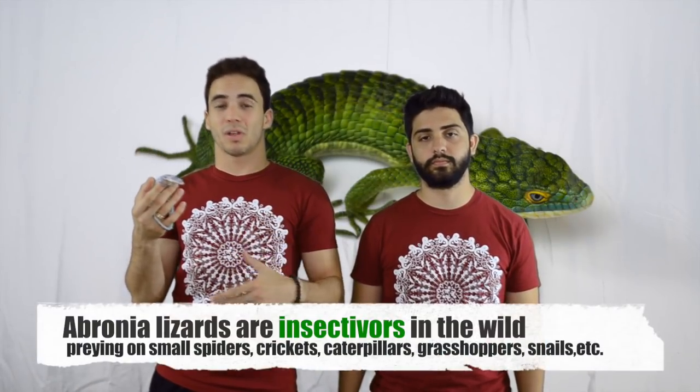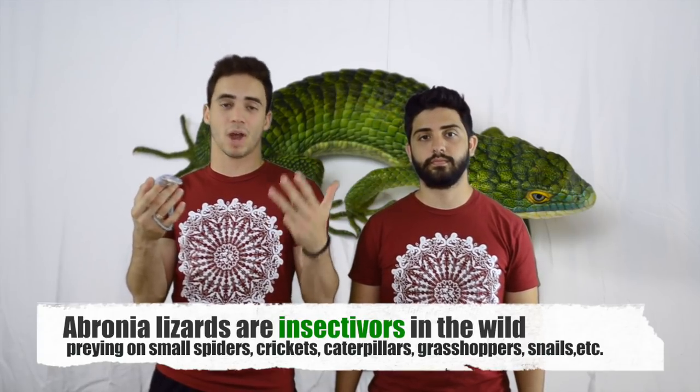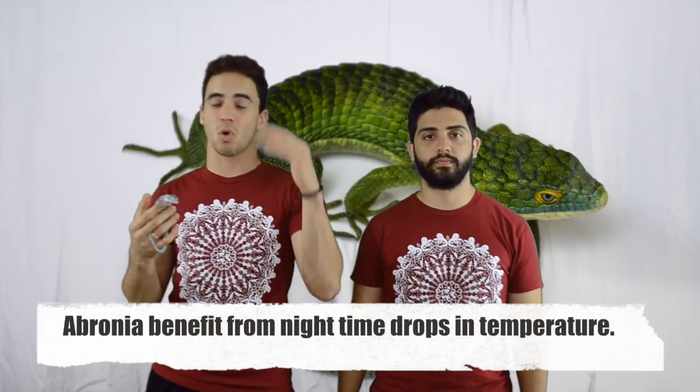So these guys in the wild are strictly insectivores. They'll pretty much eat anything that moves, from spiders to beetles, crickets, grasshoppers, anything that they can find in their area. And one thing about the Abronia is that, as Manny was saying earlier, they are from a high elevation forest, so the temperature ranges a whole lot.